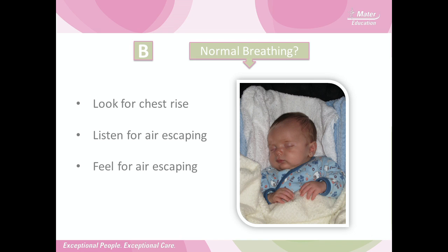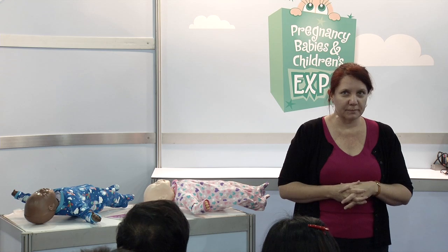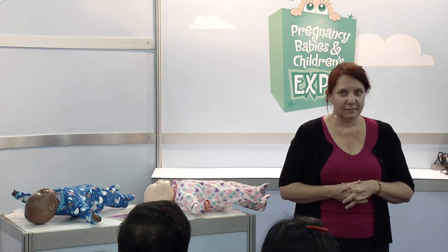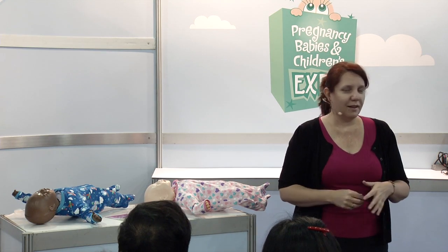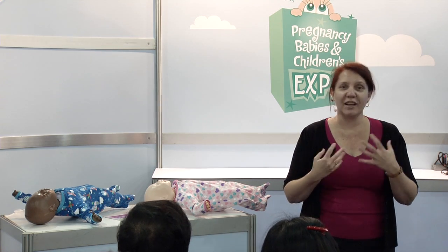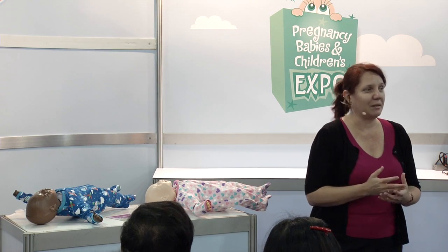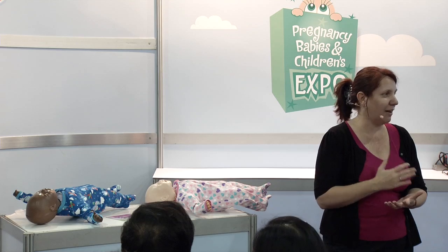They'll breathe and they'll go, and you go, yep, they're breathing. It's all good. Has to be breathing normally. So not excessively noisy and not really slow and laboured. That's still not breathing properly. So we now actually have to help them.